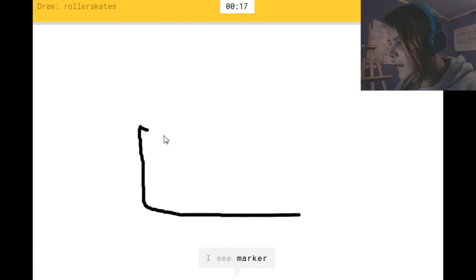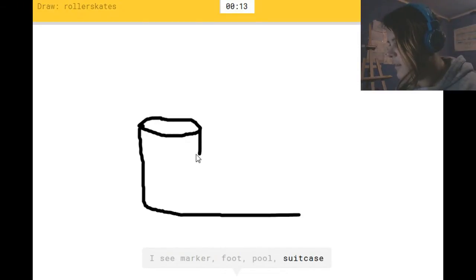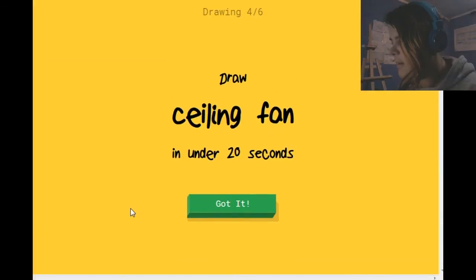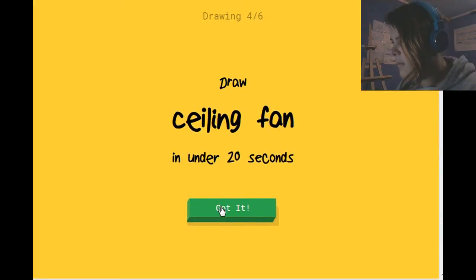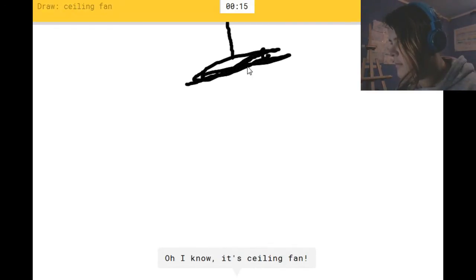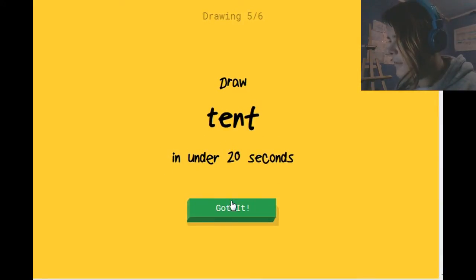I see marker. What? Or pool. You say the most random things. Your shoe. How do you see the Great Wall of China? Thank you. I know. It's roller. A ceiling fan. That's money. I feel like it's easy. It's just this. I see line. Your axe. So I know. It's ceiling fan. Now it feels bad for me.